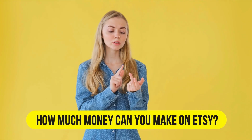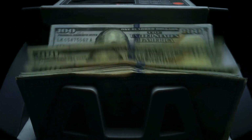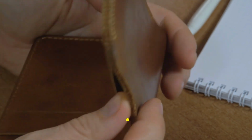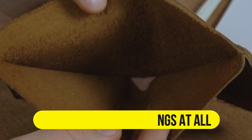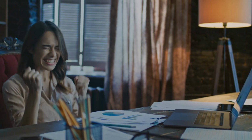Now you might be wondering, just how much money can you make on Etsy? This question is hard to answer. There are Etsy stores that will make billions this year, but there are also stores that will make no earnings at all. It's hard for me to tell where you will fall on the scale of whether or not you'll make money through your store. Luck can also have a role in how much money you'll make from selling. When we're honest and looking at all of the factors, there are probably some lucky moments.